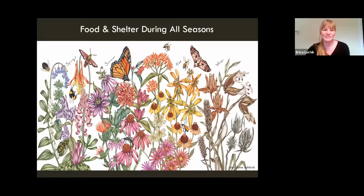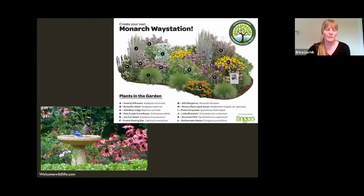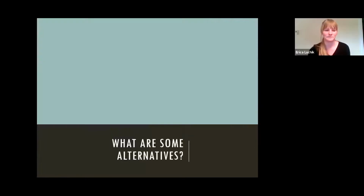These are just some examples of what you can do with native plants. A lot of people picture native plants growing crazy in a prairie and getting out of control, but you can really use them the same way you use any other plant. And the photo above with the monarch way station is a beautiful example of landscaping you can do. So let's get into some ID, and I'll talk about some alternatives to those.